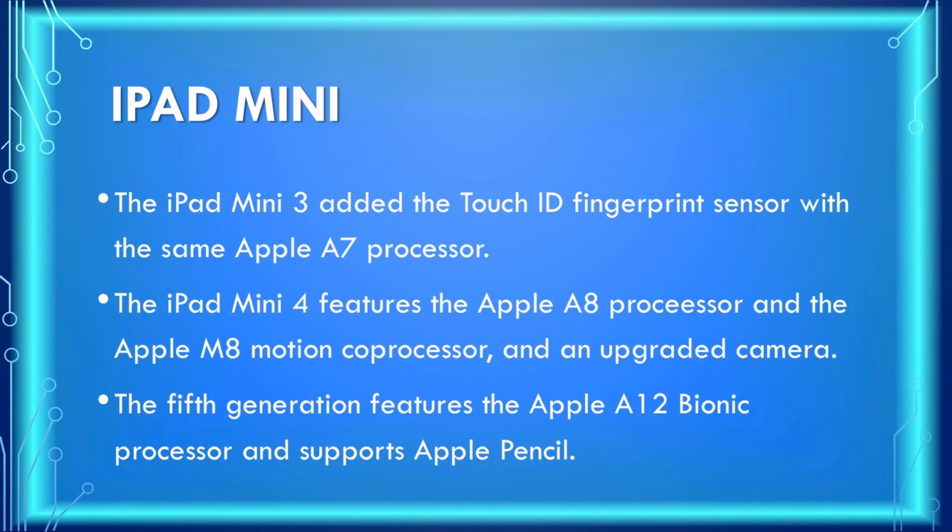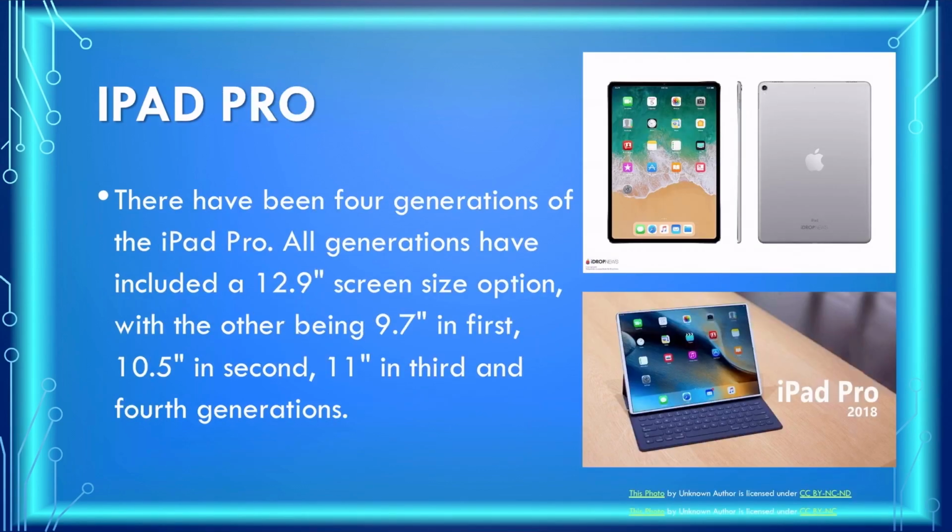The camera of iPad mini 4 is better than the 3. The 5th generation featured a much more powerful Apple A12 Bionic processor and supported Apple Pencil. iPad Pro is the top end of the iPad series. There have been 4 generations of iPad Pro.